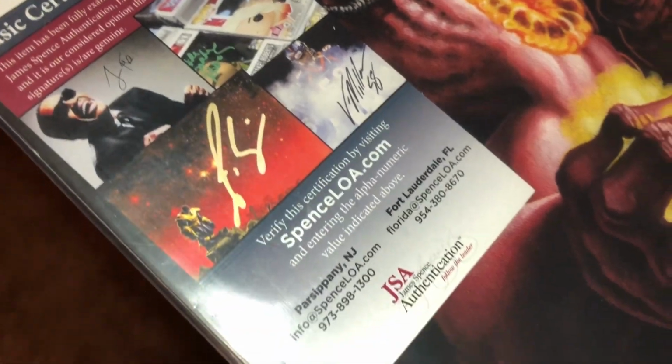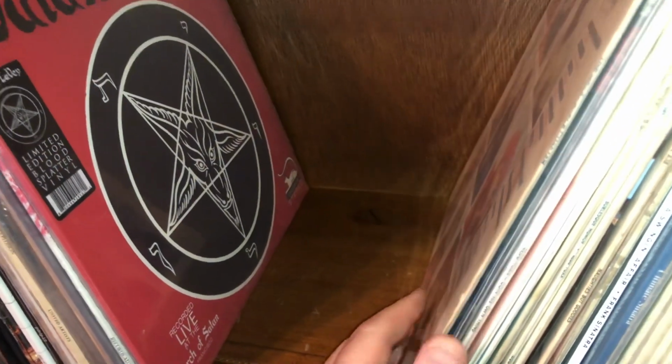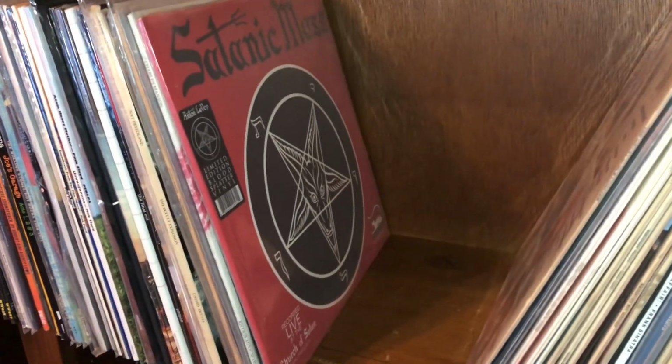certificate of authenticity. Not that I really care. I don't really need that because I never sell anything in my collection. But it's good to have because when I do pass away, my kids can sell my stuff or keep it if they decide to do that.